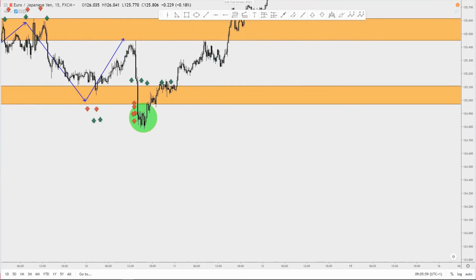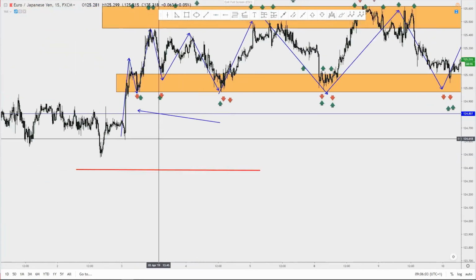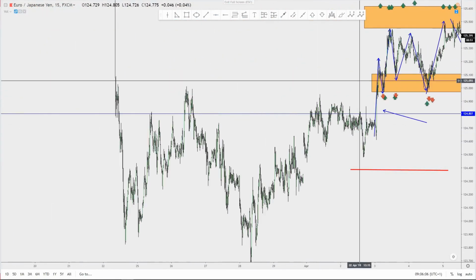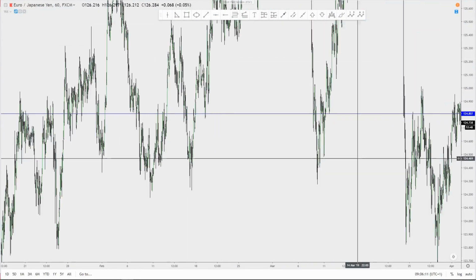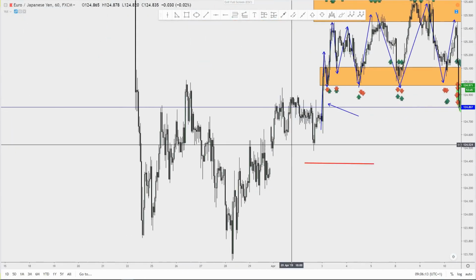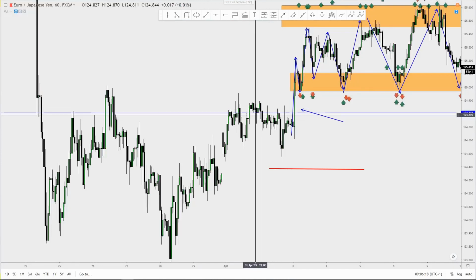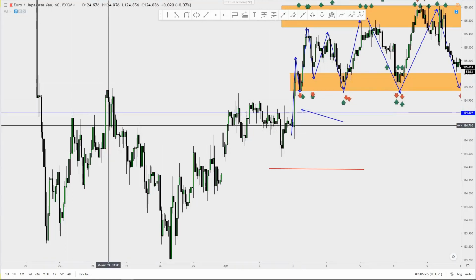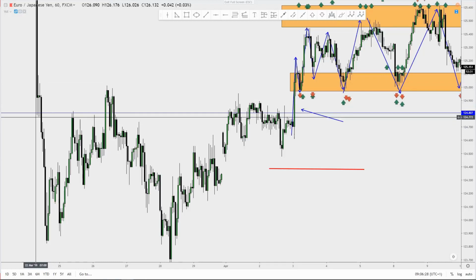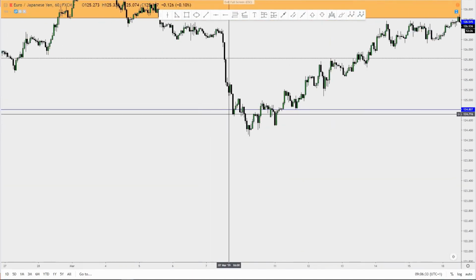Also, if we just draw a line on there and then we look to the left, what does that tell us? Perhaps let's jump out to the 60. Yeah, pretty good little level. You can see it's held these price highs, lows, got all these wicks, some price highs, some price highs. Yes, we breached it here, big deal. We've got some wicks here and again here.